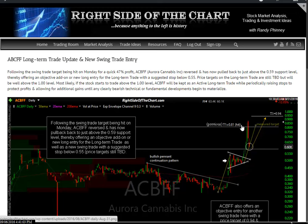So we hit that, and as very often is the case, when a price target is hit, you have a reaction, which is a pullback and or consolidation. This one was pretty aggressive, and it pulled back within 2 days to this former resistance level I had at 60, which, remember, once resistance is broken, it then becomes support. So ACBFF was added on here around 60 cents at that resistance level, or the support levels at 59. So that was an objective entry, and let's take a look at where we're at today.